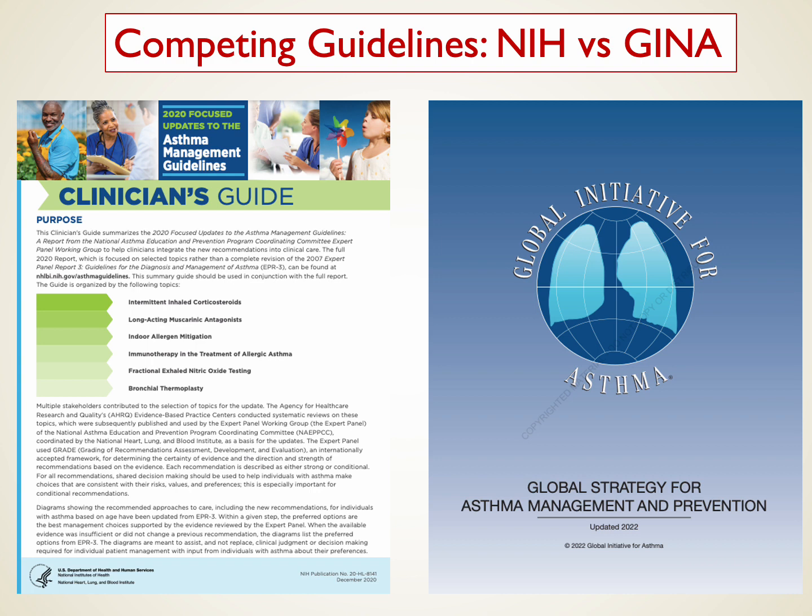And so clinicians began to look to other sources for guidance and updated guidance in addition to the NIH. And that often was from the Global Initiative for Asthma. This organization has more of a global approach to asthma management, but also had updated and continues to update their guidelines every year.